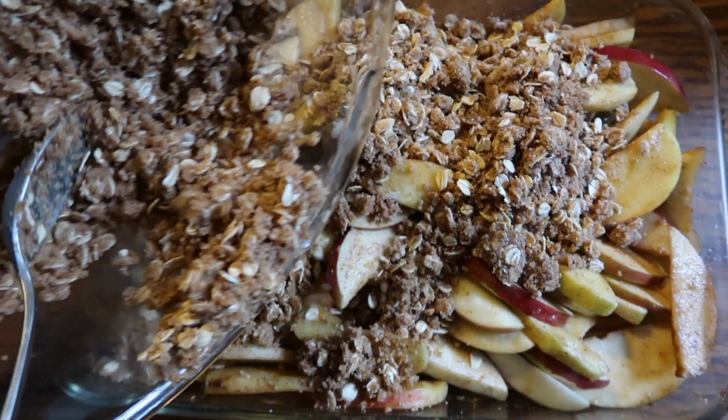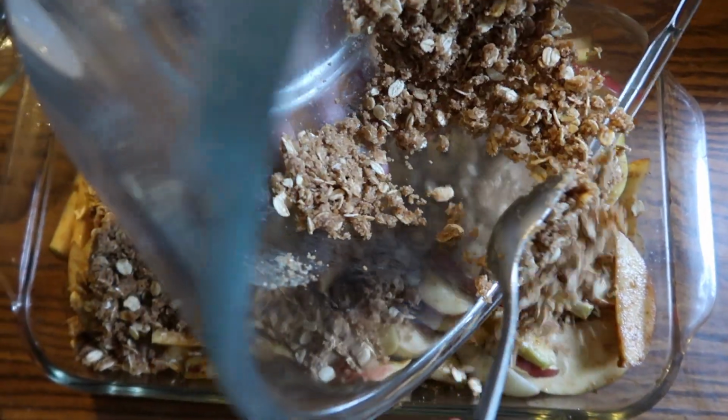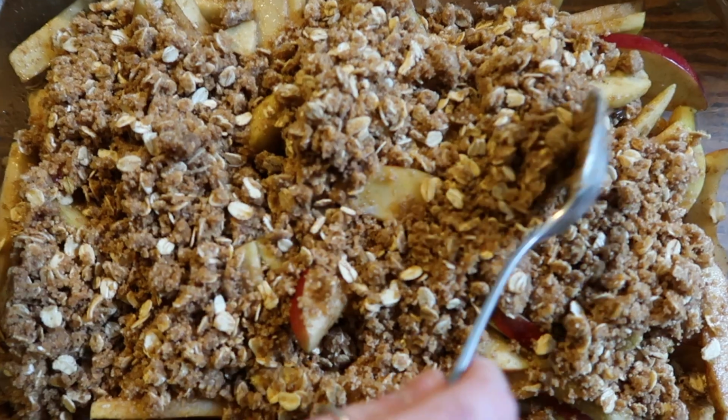Let the crisp cool for about half an hour and top with your favorite vegan ice cream or coconut whipped cream. Our favorite vegan vanilla ice creams are Oatly, Coconut Bliss, and Planet Oat, and we love the So Delicious Cocoa Whip.